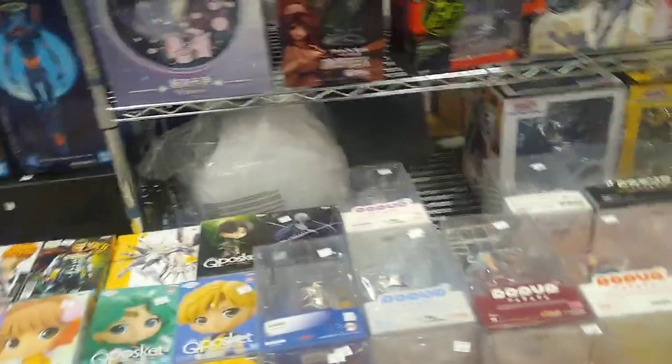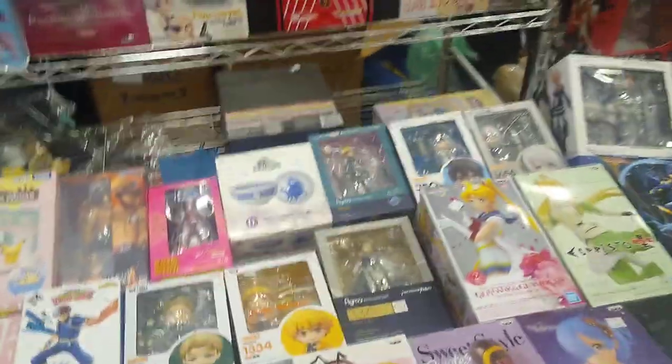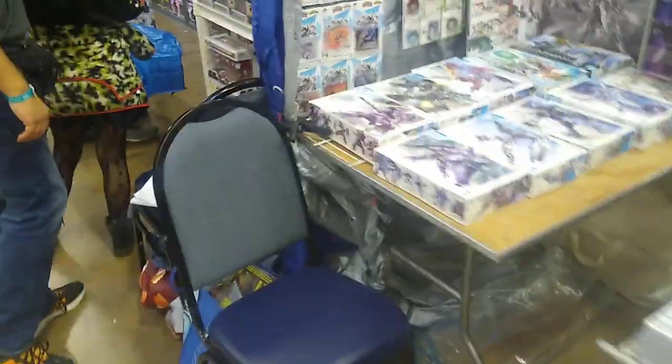We got a guy selling a bunch of anime stuff, a whole lot of it. A lot of it is display figures anyway, not any Figmas or anything. I stand corrected, there are a few in this place. Man, this place just gets awesomer by the years I keep coming.